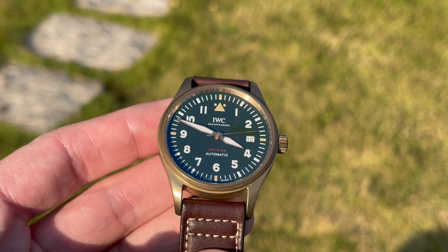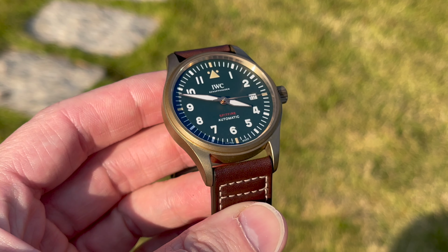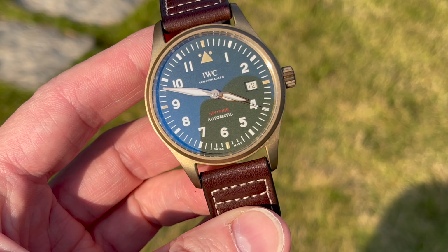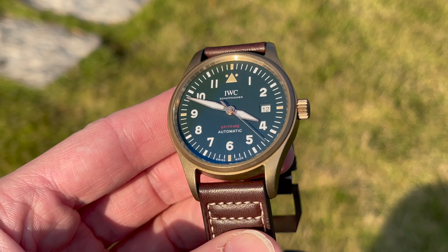Also, the IWC bronze has a very high biocompatibility, so if you're worried about getting green wrists, it's not going to do that. They claim that it can actually be used for food packaging and is totally safe.